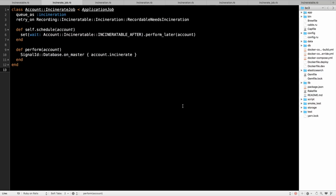And you can see what we do here. We use this tiny bit of additional syntactic sugar or domain language wrapping in the schedule method, such that when you call the incineration job, you just call it to schedule this account. And then the incineration job itself knows that, oh, it's going to wait for this amount of time before the incineration happens. That constant, the incineratable after, you could say, shouldn't it live in here? Shouldn't it live in the job?